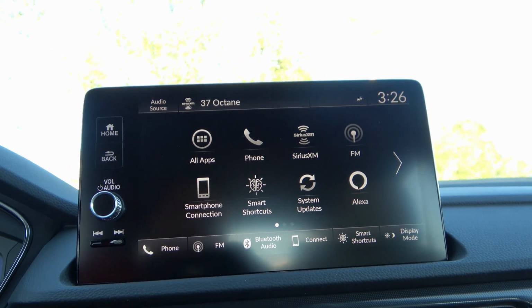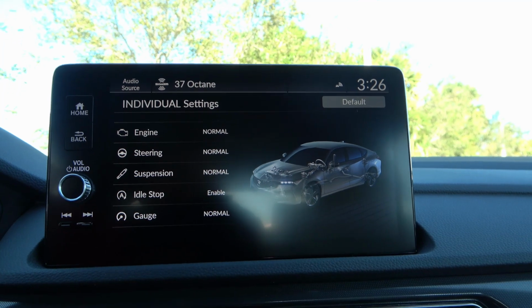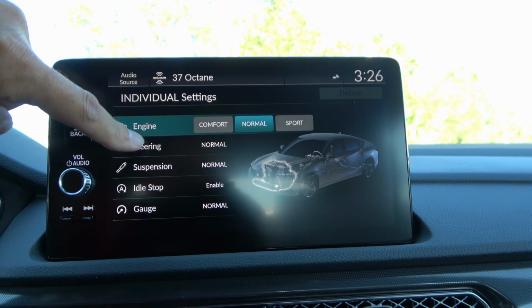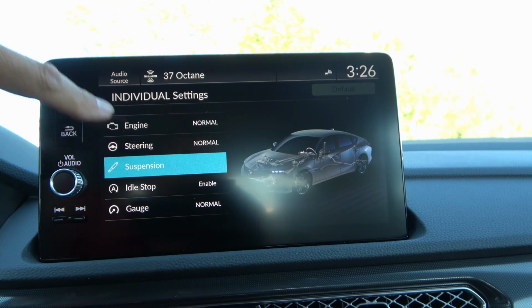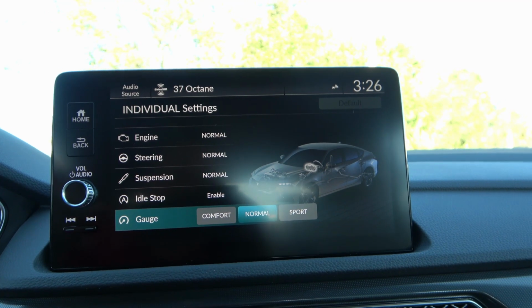I'm going to hit this individual drive mode and see what shows up in here. So it shows up a display, and we can hit customize, and then we can change the different settings for the engine. And the options are comfort, normal, or sport. Steering, same thing. Suspension, idle stop, you can enable or disable it. And the gauges, we can have it in comfort, normal, and sport.